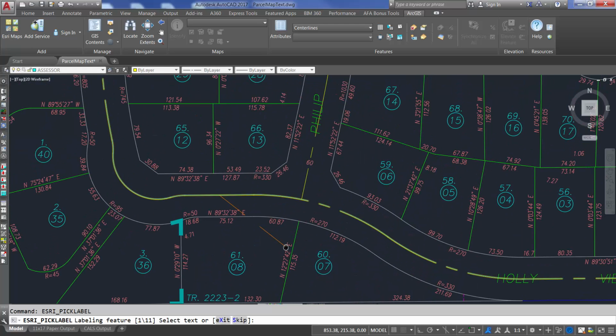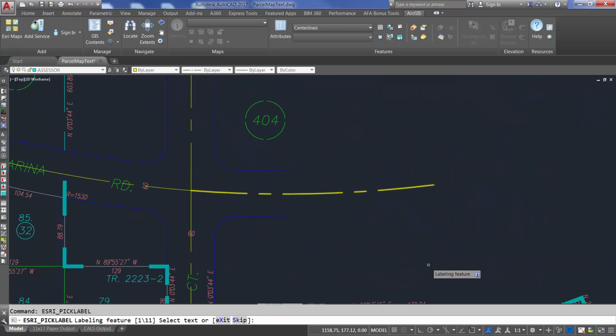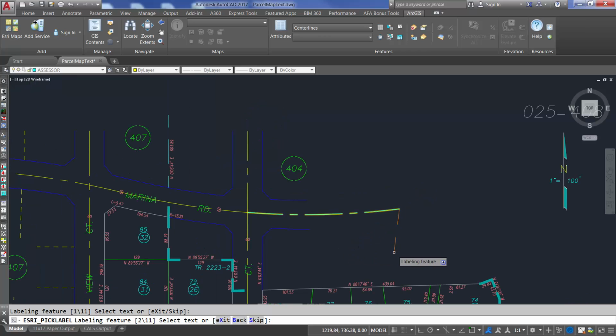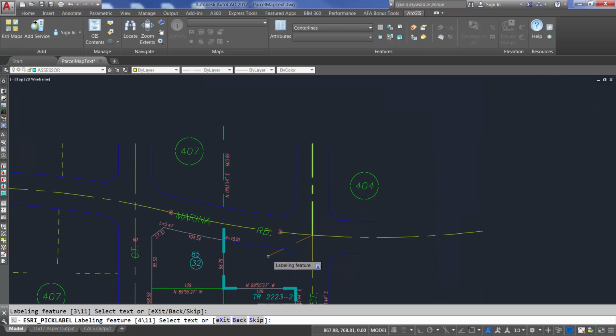I'm going to use my existing text to define the street name field on my centerline feature class. I invoke the Esri pick label tool on this feature class to select the street names from the existing text. I'm prompted to select a single piece of text to define the street name for this long street. I actually want to select both pieces of text, but to support using one field value to control multiple labels, I'll have to use the new Esri relate text command that I'll use next. So I'll select just one of the pieces of text for now.